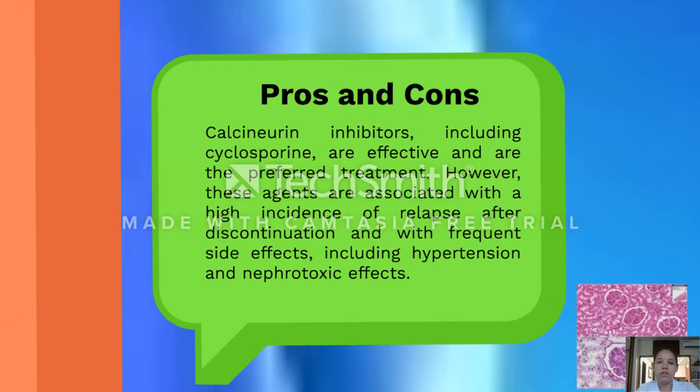Calcineurin inhibitors, including cyclosporine, are effective and are the preferred treatment. However, these agents are associated with a high incidence of relapse after discontinuation and with frequent side effects, including hypertension and nephrotoxic effects.